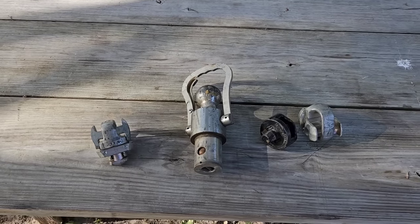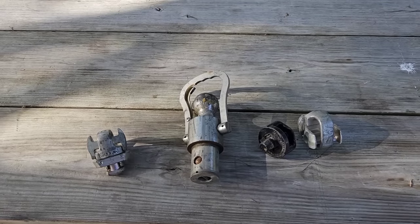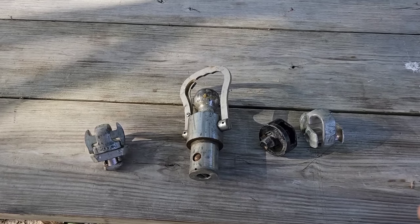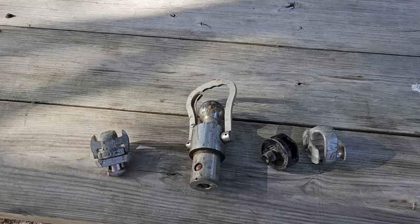Okay, so before I show you the GenY product unboxed, I'm gonna show you what I currently use to haul the gooseneck connection for both my fifth wheel as well as my gooseneck trailer. Now, this is a B&W setup, and I absolutely love it. I think from an OEM compatible product perspective, this is about the best you can get.